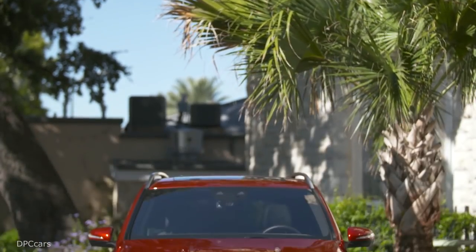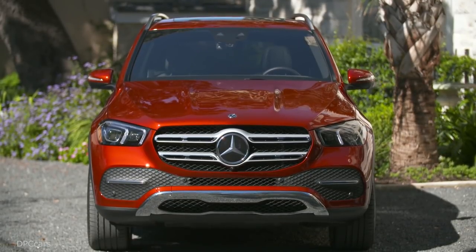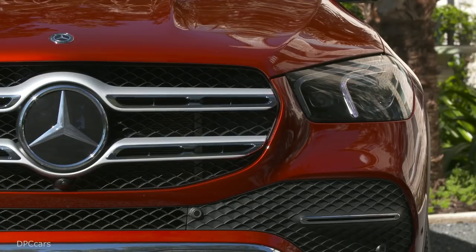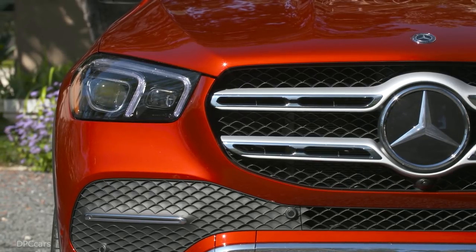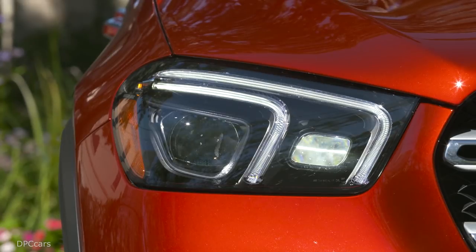The E-Active Body Control suspension is combined with the AIRMATIC air suspension system. This is the only system in the market that can individually control spring and damping force at each wheel. Together with the road surface scan and the curve inclination function, E-Active Body Control makes a quite exceptional level of comfort possible.